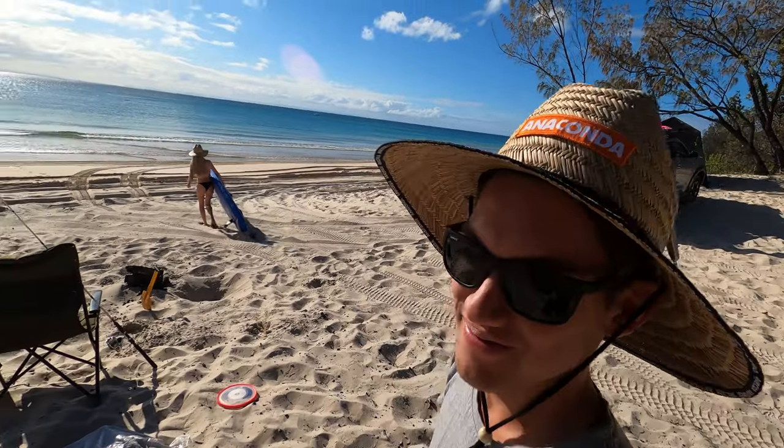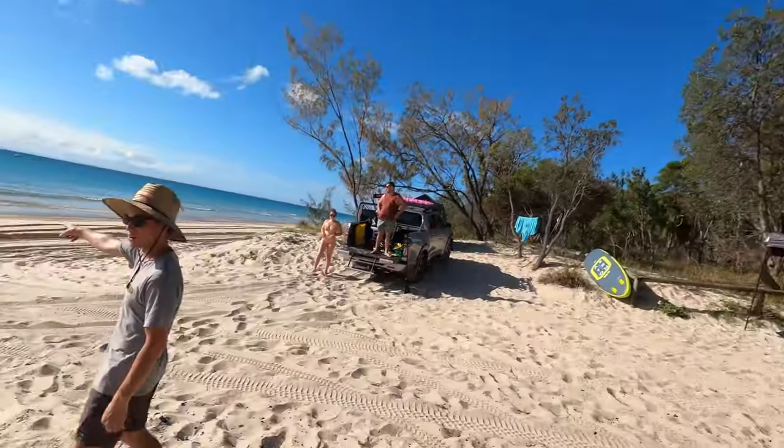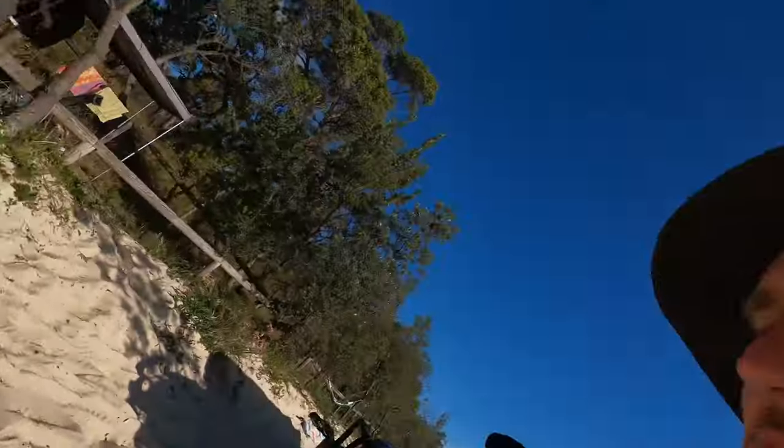Oh, you're already getting that going, Timmy? Timmy's gonna go jump in there with his SUP board where we saw a hammerhead shark two days ago. And he's gonna try to get us some fish.